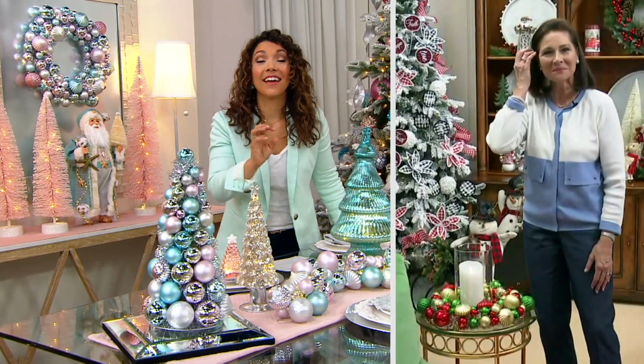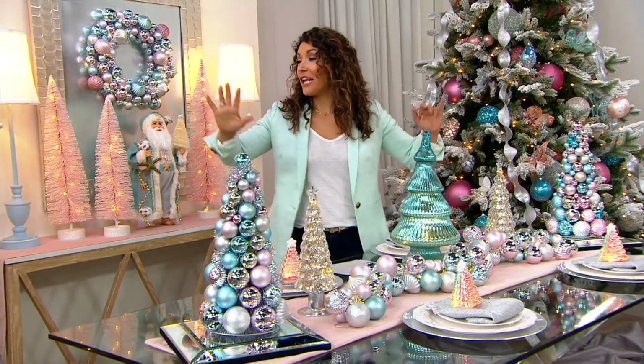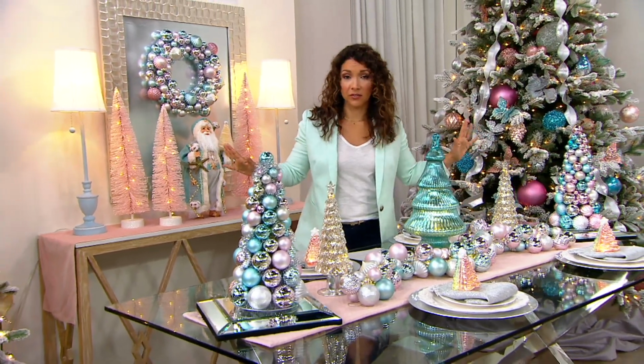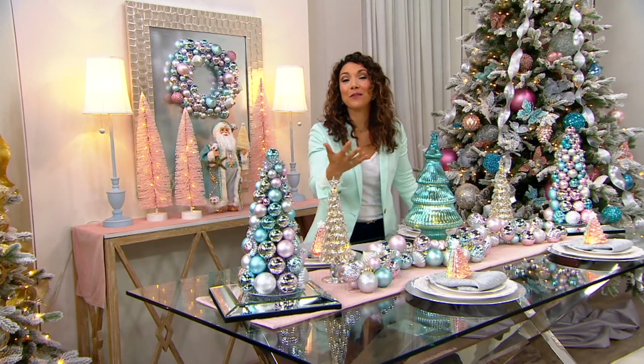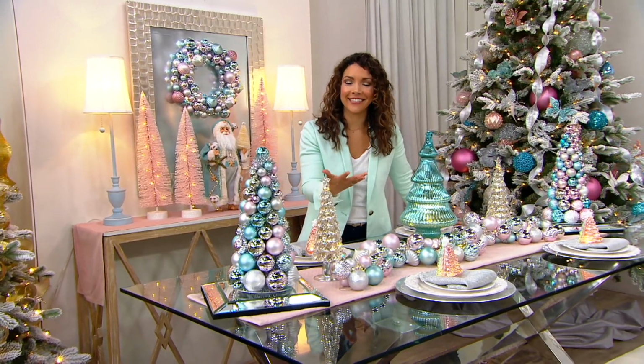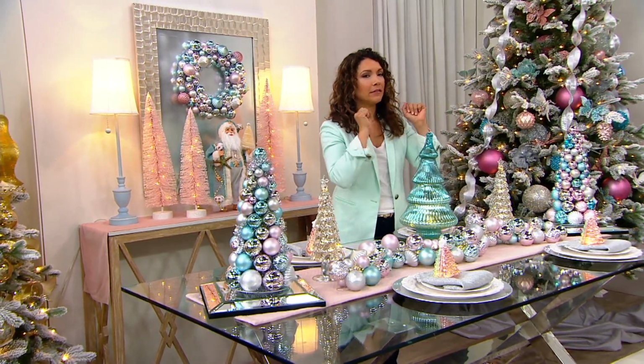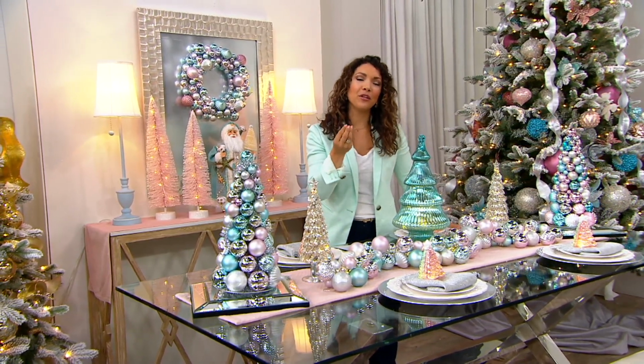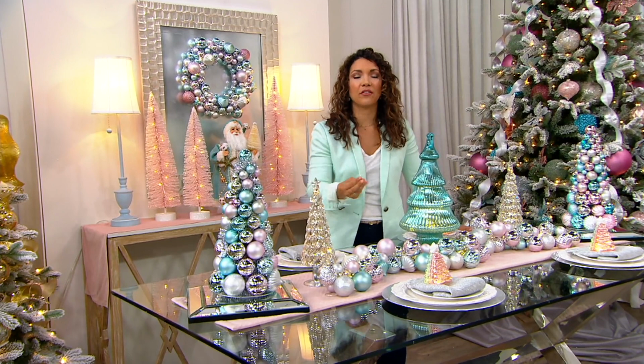I love this set because, and I'm going to take you over to our pastel land, honestly part of the reason why I chose the jacket tonight, because so many of you are loving incorporating pastels for the holidays. Now, maybe you've already jumped all on board, or you're just starting, but you need something that's going to pull it all together, that's going to ground it.